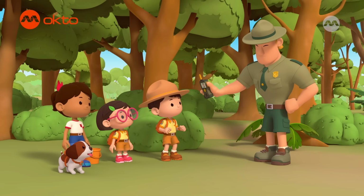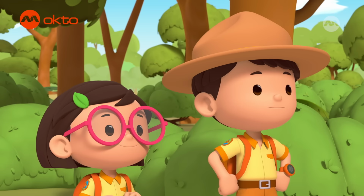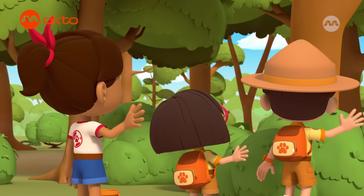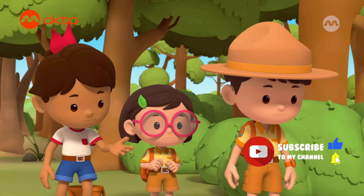Ah, I just got an emergency call about tadpoles hatching. I'll have to check on them. Sure thing, Ranger Rocky. We'll take care of the walking catfish. Bye, Junior Rangers. Bye, Ranger Rocky. Oh, no. We have to save the catfish from those monkeys. Let's try distracting them.